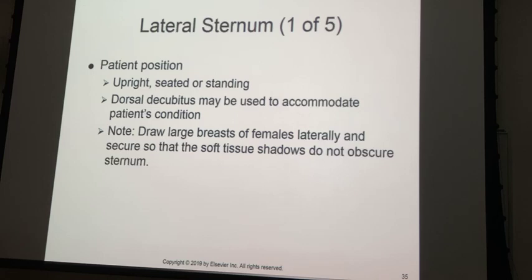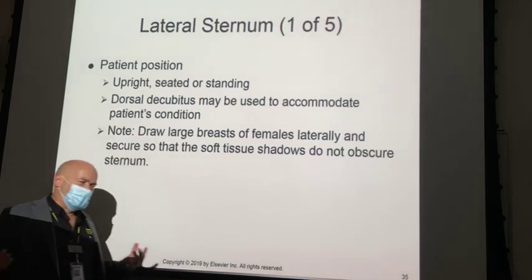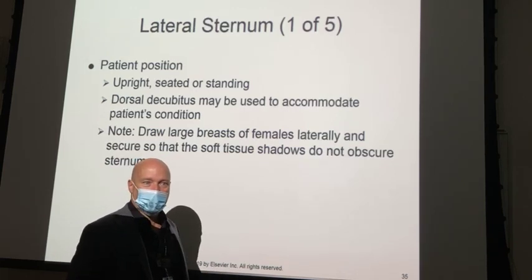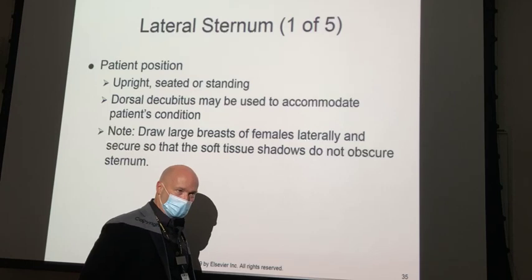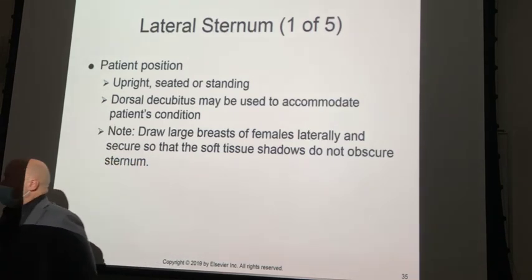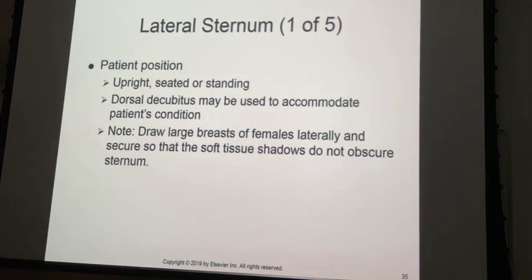So lateral sternum, again, don't move the patient's position from recumbent to upright. If the patient's already laying down, just flip them over on their back and shoot cross table. The difficulty in the sternum itself is getting the arms out of the way and getting not even just breast tissue, but the chest tissue out of the way. If the patient's laying down, for the most part, it's fairly well isolated. But if the patient's upright, what you may have to do is do that whole lateral C-spine thing again: have them put their arms behind their back, straighten their back and their shoulders out, just to protrude their chest out a little bit more, so straighten their elbows out so that it just kind of pooches it out there.